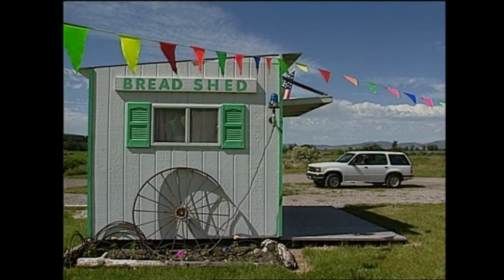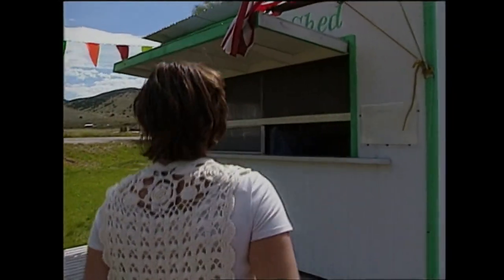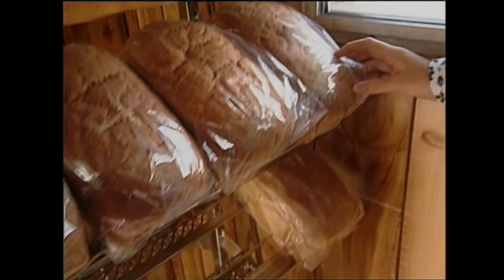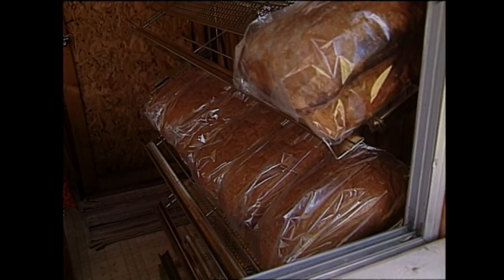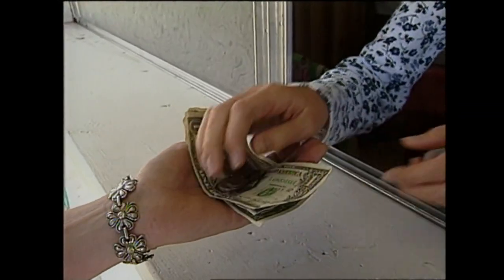Just in time for breakfast, a roadside shed sells home-baked loaves of bread. "Katie's Bread Shed, huh? What's your name?" "Mindy." Mindy at Katie's Bread Shed says the blue light special is always on. "The wheat's $1.99. Cinnamon raisin, wheat, white, and pumpkin bread." "Is it good?" "Yeah." It's a slice of Americana. "How about a loaf of pumpkin bread? Just off the highway. This looks good. Thank you."